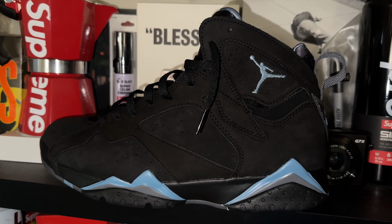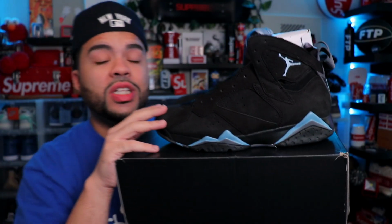Boom, Chambray 7s. I remember these releasing back in the day. I was a little kid, bro, and I remember 7s. My favorite pairs definitely have to be the Raptors, Olympics, sexy. Air 7s, I never was really the biggest fan of those. This pair right here is iconic. I'm super glad I got them in the collection. I actually paid near retail before the release, so y'all know these are gonna brick.